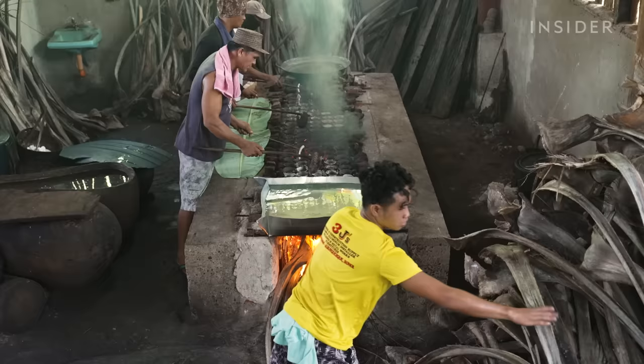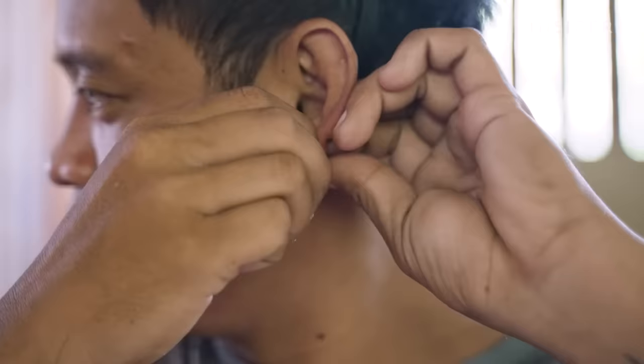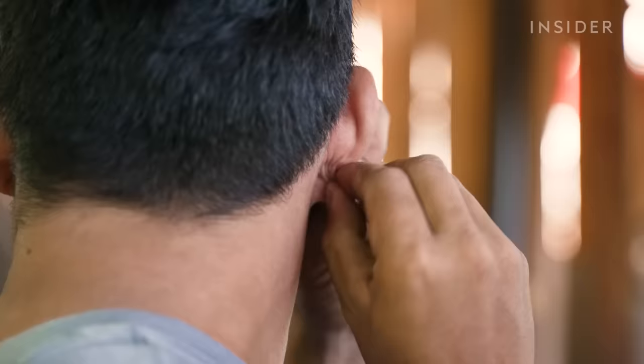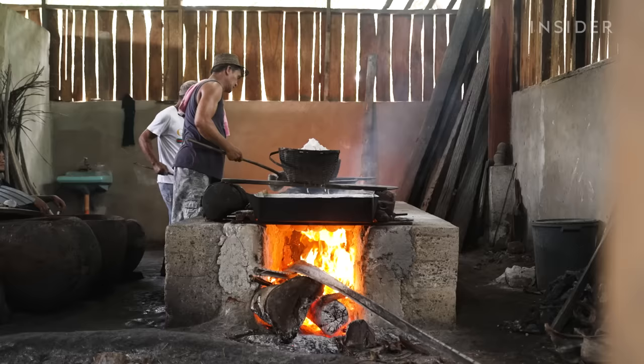Back at the workshop, the team prepares the fire with mahogany wood and coconut fronds. Nesta has strict rules in place before any cooking begins. Everyone needs to remove jewelry or watches and refrain from eating oily foods. These are based on superstitions passed down for generations. Finally, it's time to start cooking.